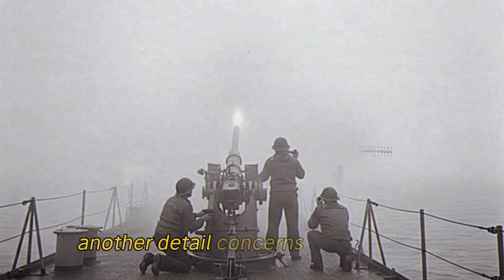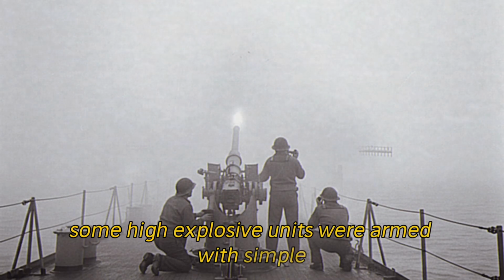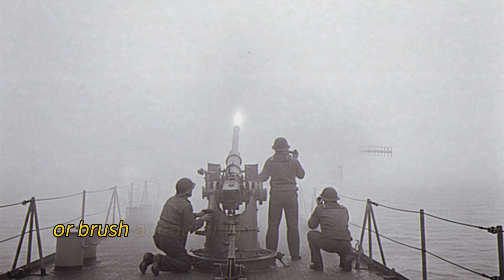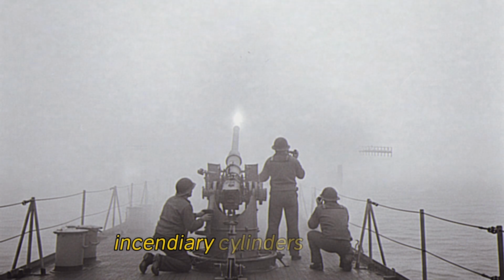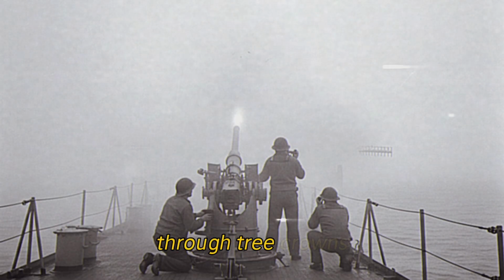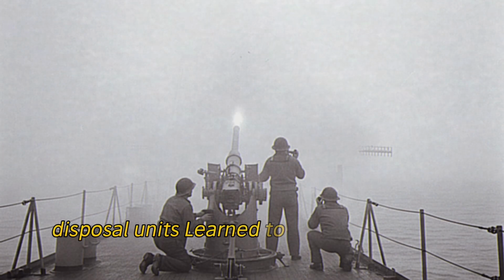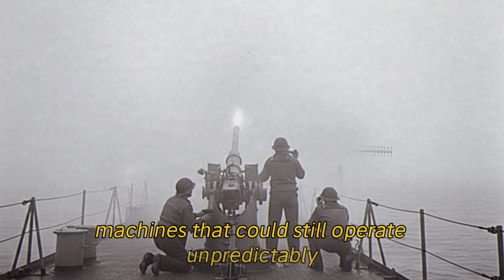Another detail concerns bomb fusing. Some high-explosive units were armed with simple impact fuses. Others failed to function when the rack landed softly in snow or brush, accounting for many unexploded recoveries. Incendiary cylinders included devices intended to scatter burning compounds through tree crowns. Winter moisture defeated most of these. Over time, disposal units learned to treat the racks as unreliable machines that could still operate unpredictably after days in the open.